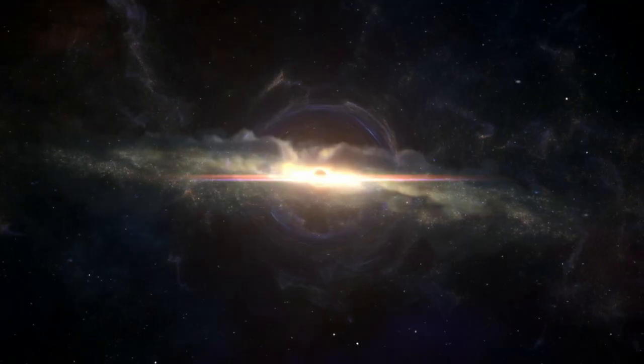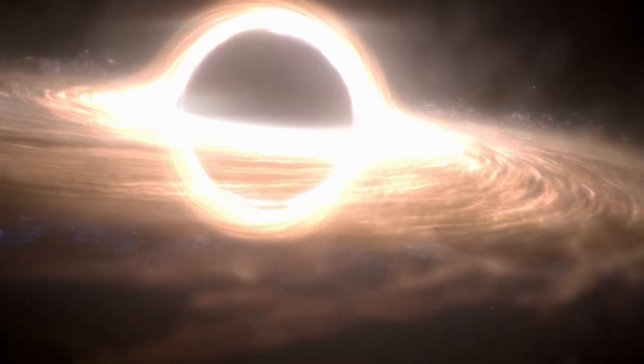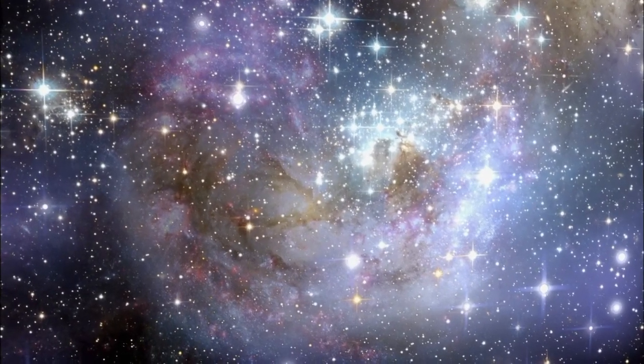But for now, the center of our galaxy is relatively quiet. But it's still a terrible place to be. The center of our Milky Way is not a friendly place. It's nowhere you want to be. It's a bad neighborhood. You've got tons of stars, tons of radiation.